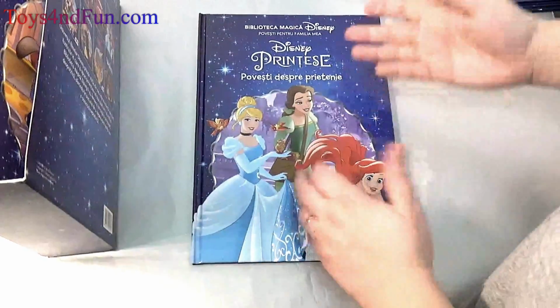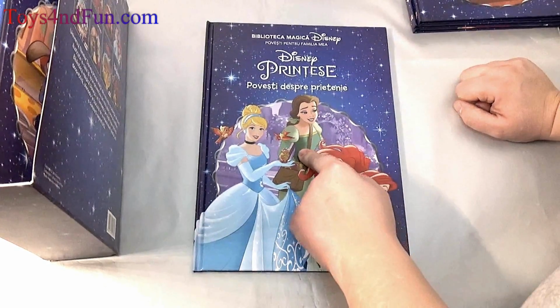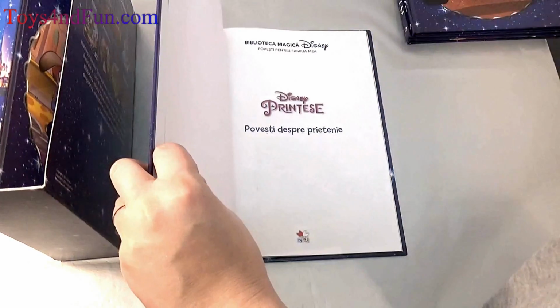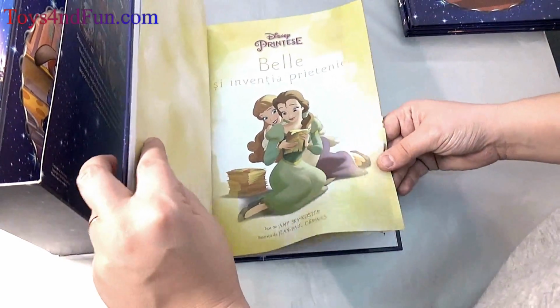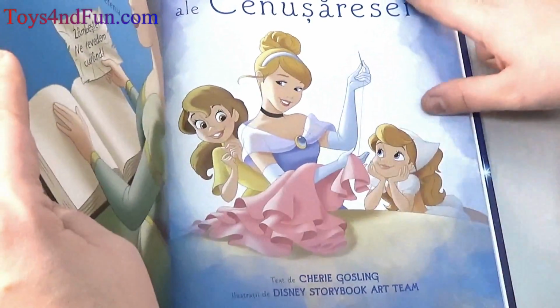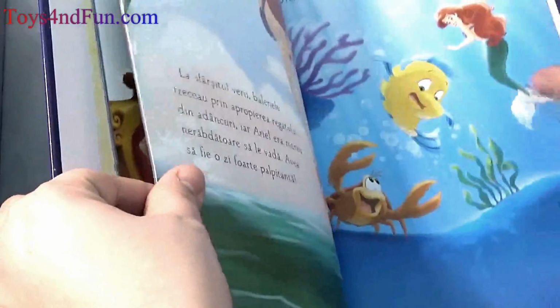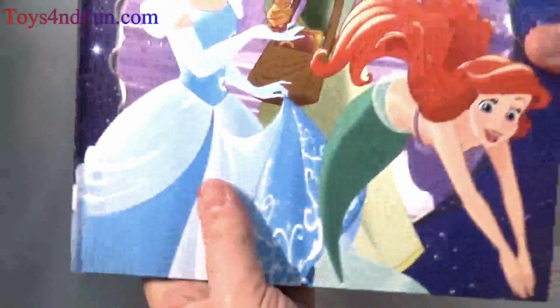Wonderful. So here we have the Disney princesses. Yay. Ariel, Belle, and Cinderella. Wow. It's the Belle story. Princess Belle. Here, another story. It's Cinderella. Here we have the story of Ariel. Look, here it begins. So, another beautiful book.